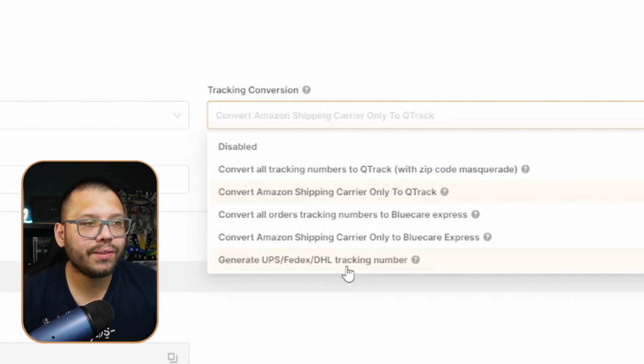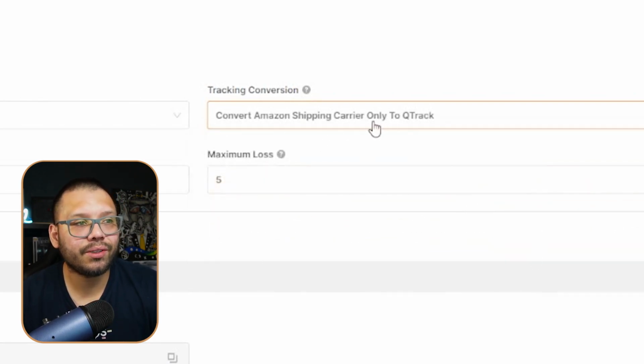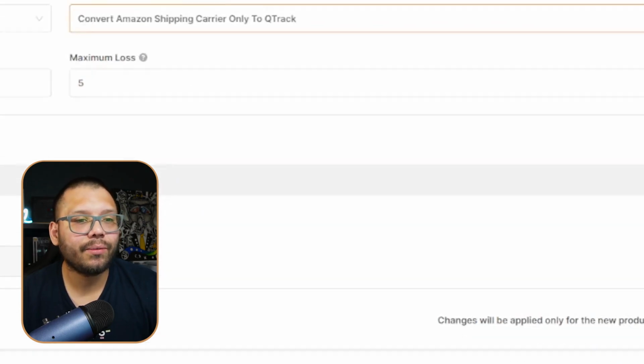So this one's a little bit different. My suggestion is going to be to play around with these 2, see which one works best for you. I typically go with the first option, convert Amazon shipping carrier only to QTrack. And then from there, you can simply just click on save, and any orders that you get from Amazon, the tracking number will be automatically converted.